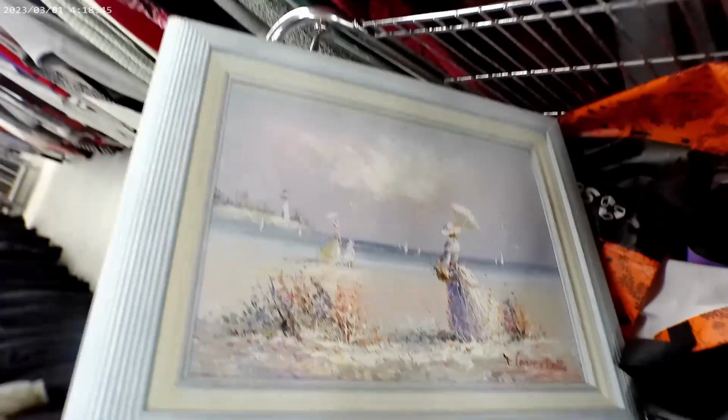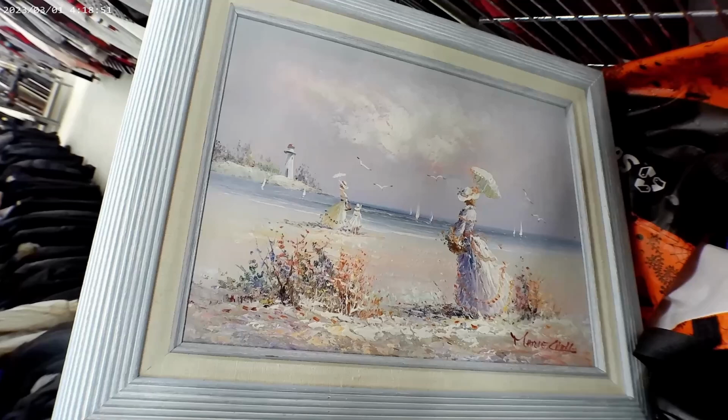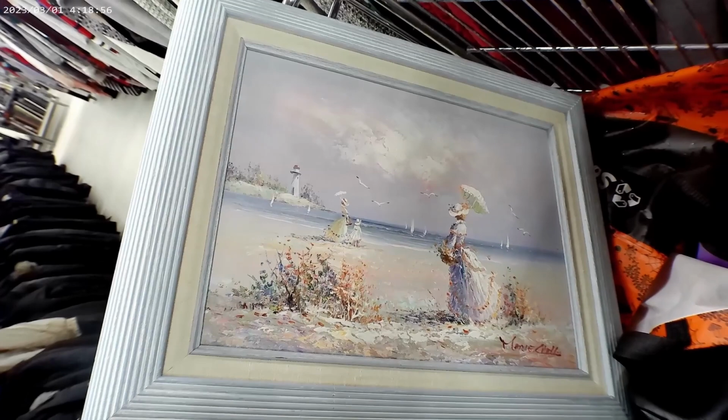But then I found this bigger one, and that one was just so beautiful. It was very well done. And so I was like, yeah, I'm definitely going to get that. It was almost three times the price of the smaller one, but I think it was well worth it for $20. I don't know how much that painting would sell for.